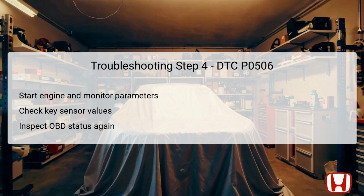Additionally, ensure that the vehicle's speed reads 0 miles per hour and the short-term fuel trim falls between 0.69 and 1.47. Monitoring the onboard diagnostics OBD status for DTC P0506 again is crucial to determine if the code appears as passed or failed, guiding the next steps in the troubleshooting process.